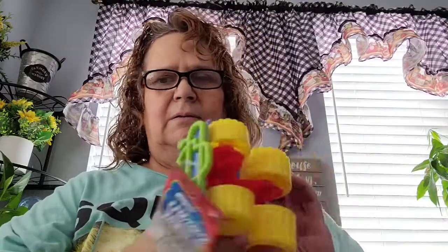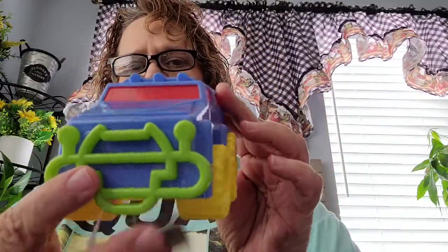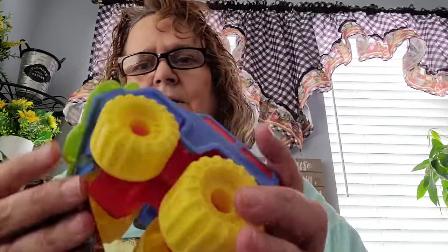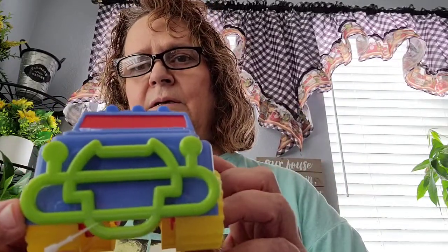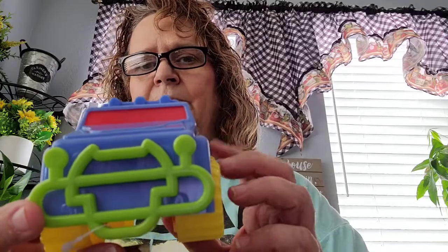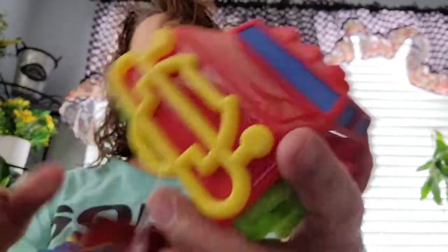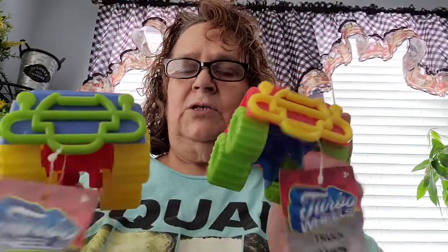I picked up these little trucks for my great grandsons. And that's what they look like. I got this one in the blue with the yellow wheels, the green bumper. And then I picked this one up in red with the green wheels and the yellow bumper. So one for each of the great grandsons.